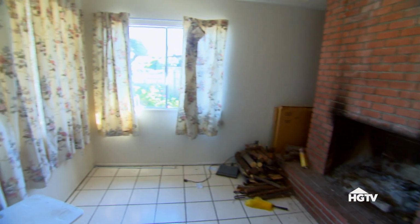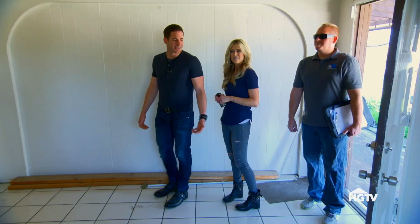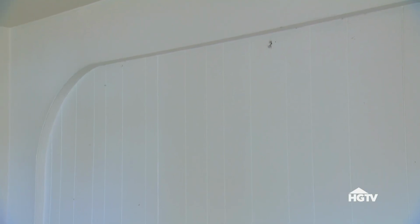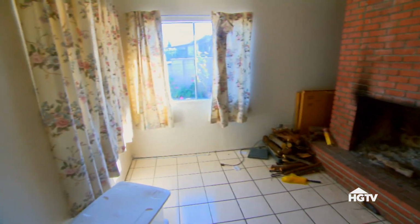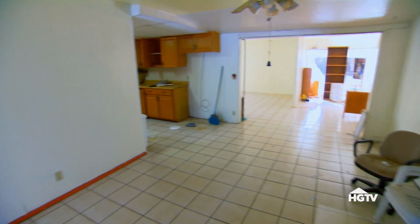This is officially the weirdest entrance to a house we've ever seen. Wait, what? Tiny room, huge fireplace. This is really awkward. I don't know what's going on here, to be honest. Oh, nice little paneling wall. This is just weird. This looks like an afterthought. Why would anyone ever have a big fireplace? I don't know. A couch wouldn't even fit in here. Oh my God. And it gets better.